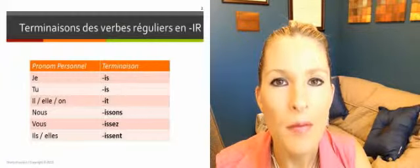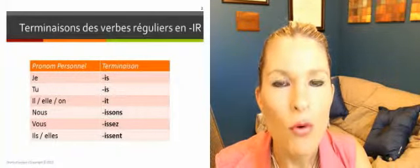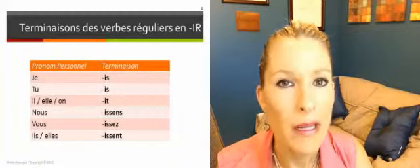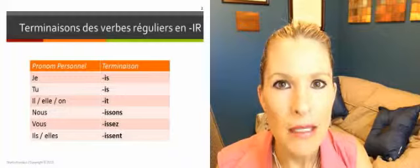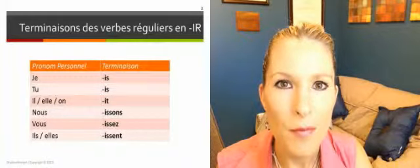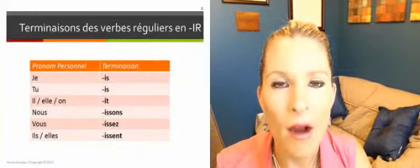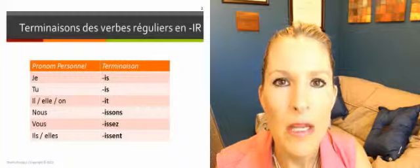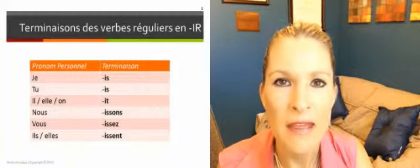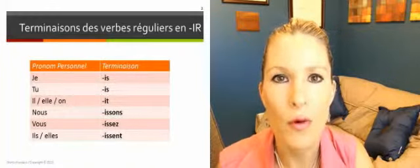here the IR. Ensuite, une fois qu'on a enlevé le IR à la fin du verbe, pour conjuguer le verbe au présent de l'indicatif, il faut rajouter les terminaisons qui s'accordent au pronom personnel. So then, once we have removed the verb ending, the IR, to conjugate in the present indicative, what we need to do is put the endings based on the personal pronoun so that they agree to the personal pronouns.